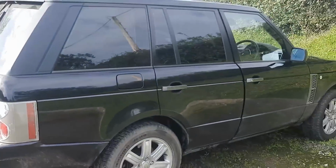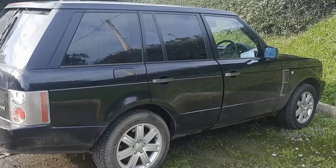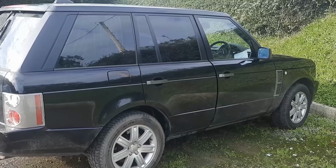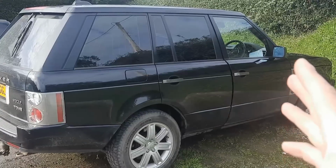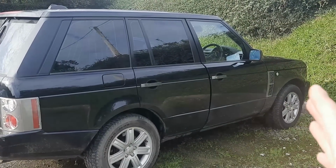Now, I'm not going to say as well that I'd recommend going out and buying an old one with poor service history and higher mileage, because I think when you buy cars of this age, it's a total crapshoot as to whether you have problems or not. I've had some nice feedback from you guys, thanks for that in the comments, that I was a bit wrong. Like I said, the 4.4 V8 has always been put to me as the most reliable, but a lot of you say that the 3.6 V8 is reliable as well.